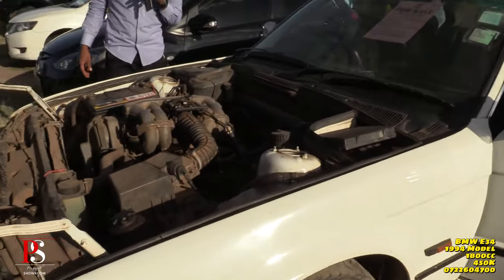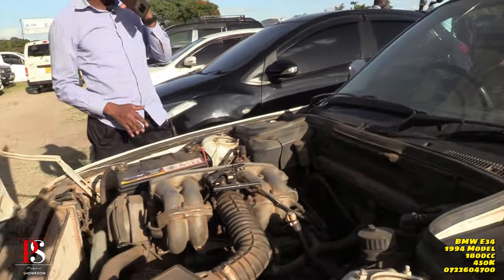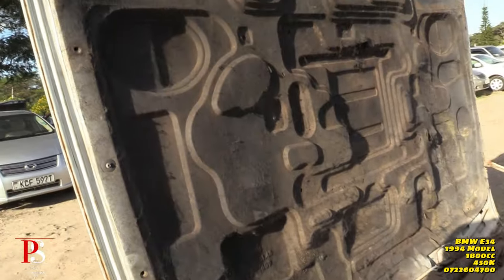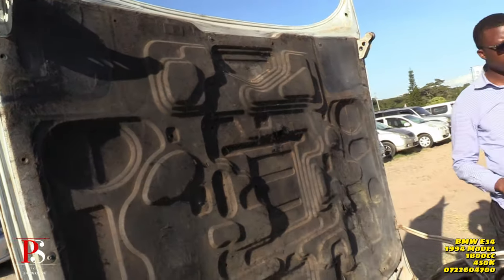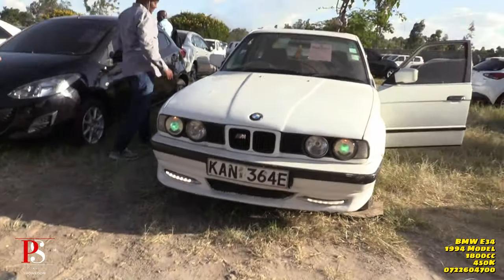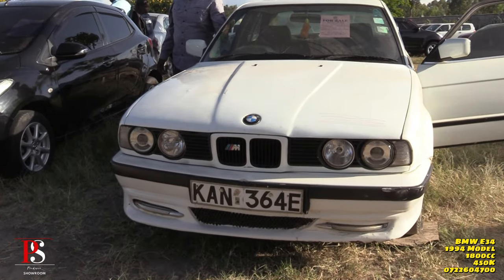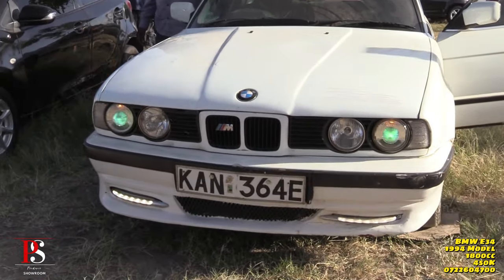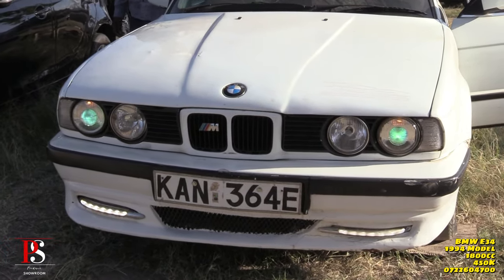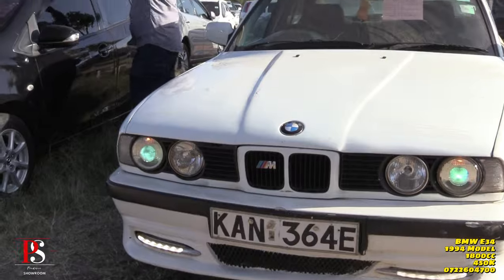Yeah, so guys, that is what we have here: BMW E34, 1994 year of manufacture, 1800cc, and the price is 450,000 Kenya shillings. That is it for this car. The lights of this car are a little bit different. When you switch them on, they come out slowly and become brighter gradually, as you can see. So this is a very good car. Old is gold again. If you want this sporty car, you can call the line and negotiate the price.